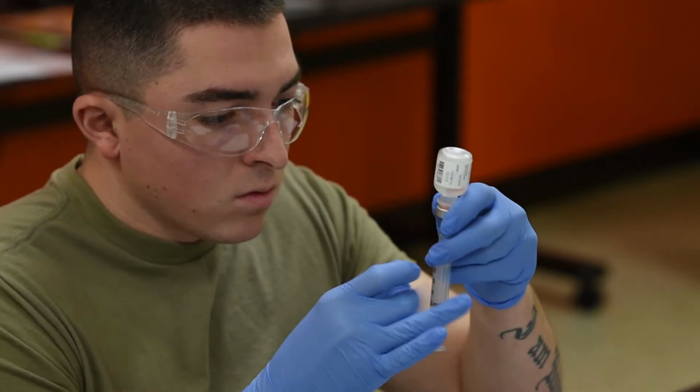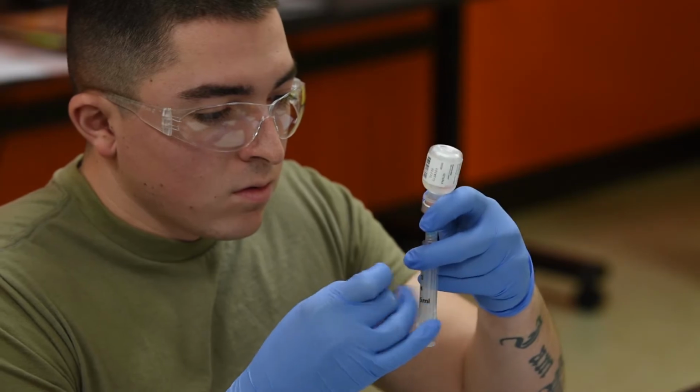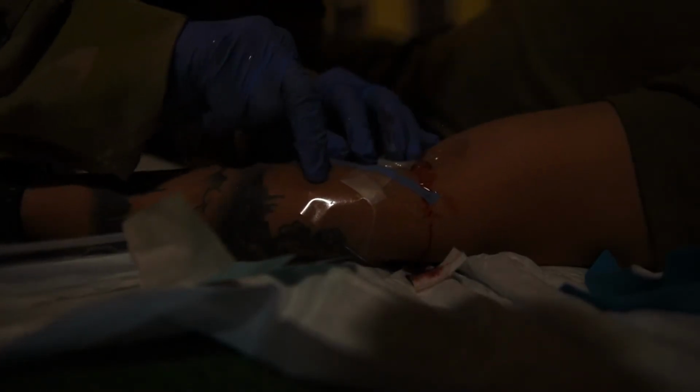Giving injections, from a routine adult immunization for a common soldier, right? Every soldier has to get a flu shot every year. That's an intramuscular site injection, all the way down to what happens if you sustained an injury and I couldn't do something as simple as administer an intravenous line.